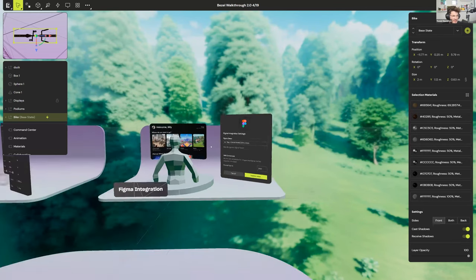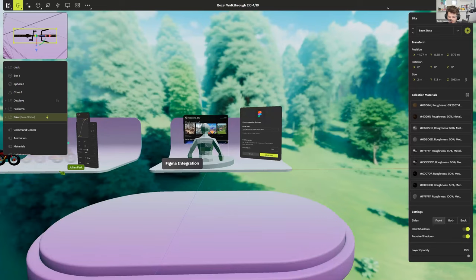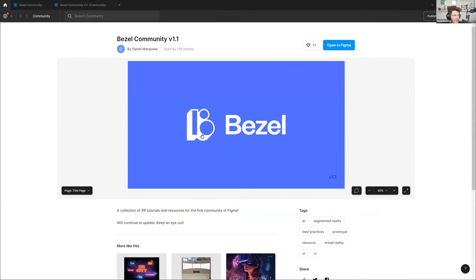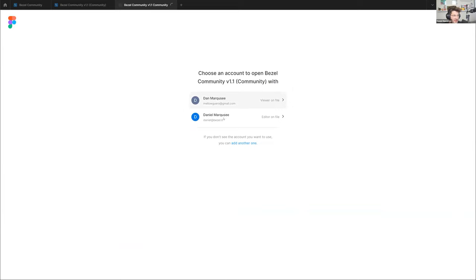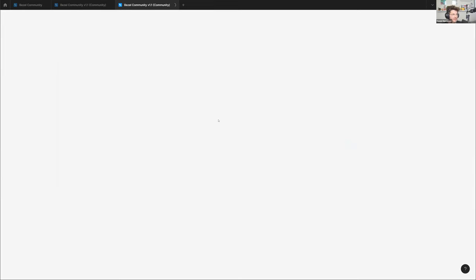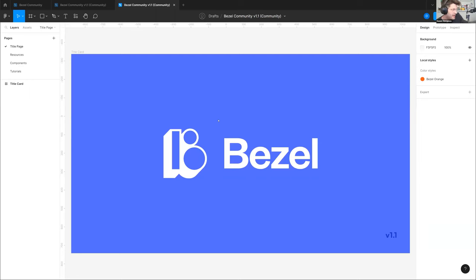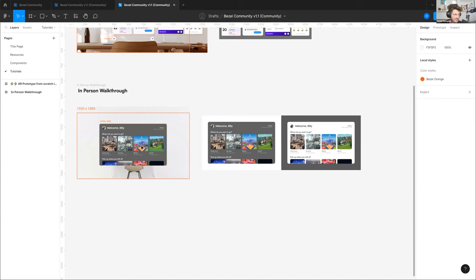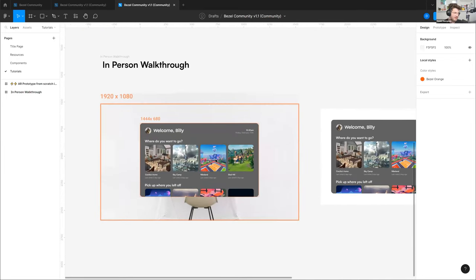And let's just build out a panel real quick. So if I minimize this, let me bring up my Figma. So right now, basically on Figma, we have this Bezel community. And if I open up Figma and I choose Bezel, of course, I can go into the tutorial section, and right here we have some lovely panels designed by Cecilia.